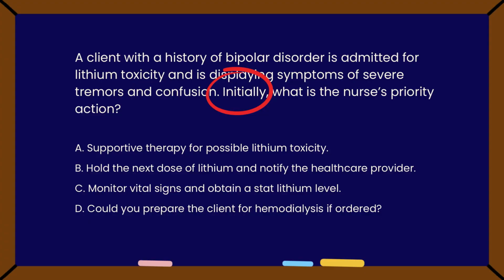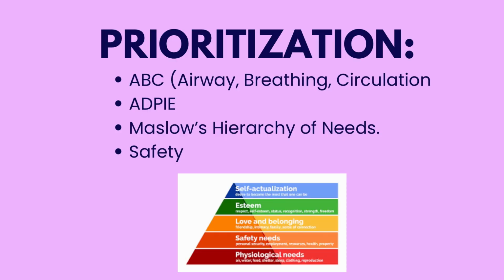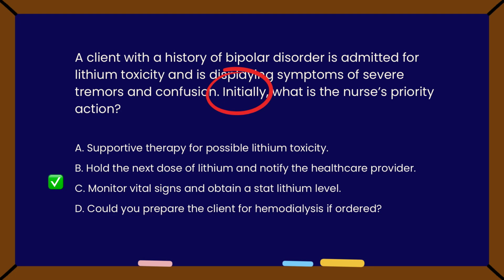A is actually wrong. Kasi kung babalikan mo sa question, merong keyword kayong na-miss. The word initially. Initially means first. Una. Ano yung una mong gagawin? Initially, what is the nurse's priority action? Initially, una mong gagawin. Prioritization action, ADPIE. Ang first palagi sa ADPIE is assessment. ADPIE: assessment, diagnosis, planning, intervention, evaluation. Initially, we assess. So, actually, tamang sagot dito is C.